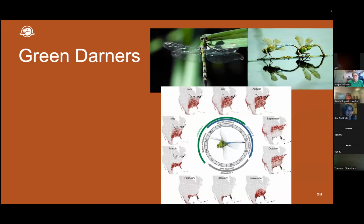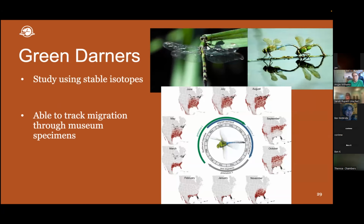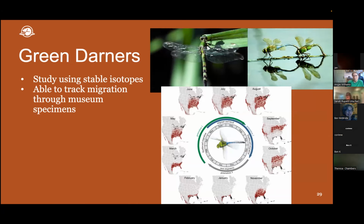But one of the groups that's been studied is green darners. I'm sure people have seen green darners before. They're the big, kind of classic big green dragonfly. And what they've done is they've actually been able to use museum specimens from all over North America to figure out migration. And the way they do this is through the use of stable isotopes. So basically, you can tell where something was born by the stable isotopes in the system. So they've been able to test this.